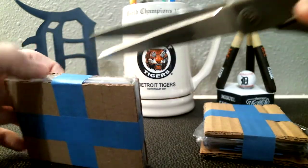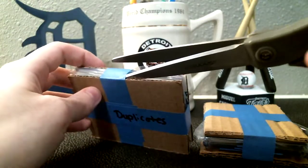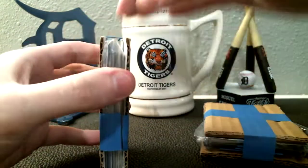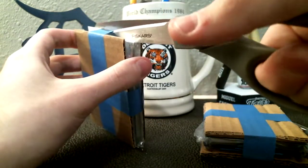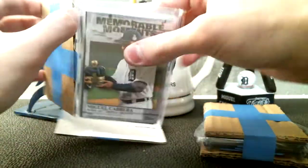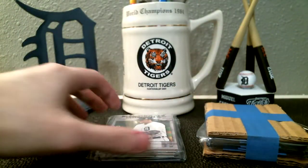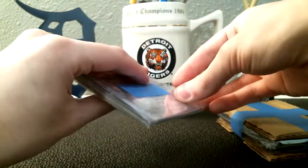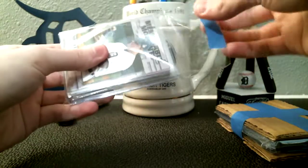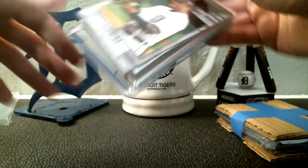Love the blue tape. I don't usually do too many of these. Out here he says duplicates here. Now I am actually looking to move some of my Miggy slabs that are PSA 10s, just because I can get a premium for them being PSA 10s, and then I can use those to buy raw cards that I don't have already. So there are some duplicates that I do sometimes when I actually do target them, just so I can move the 10s.